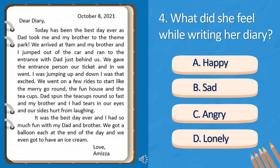Question number 4. What did she feel while writing her diary? A. Happy. B. Sad. C. Angry. Or letter D. Lonely. The correct answer is... Very good! She was happy.